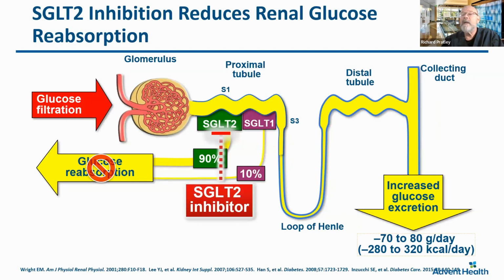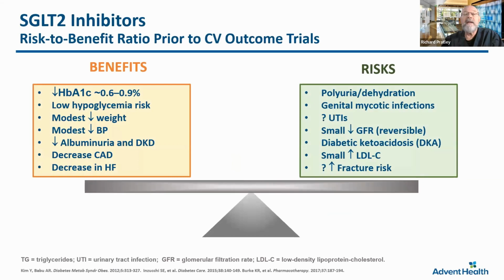So you end up urinating out glucose, and this can be 70 to 80 grams of glucose a day. This decreases glucose levels, and it's also associated with a little bit of weight loss, as you can imagine. There's a very low risk for hypoglycemia with these medications, and they're associated with a reduction in blood pressure.